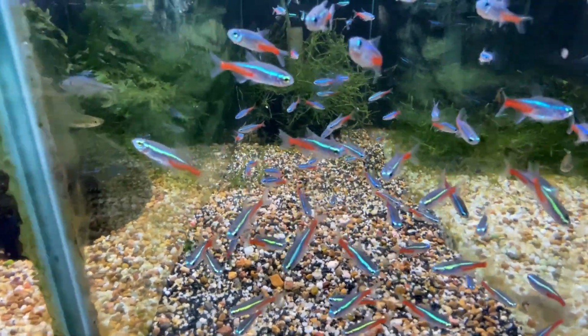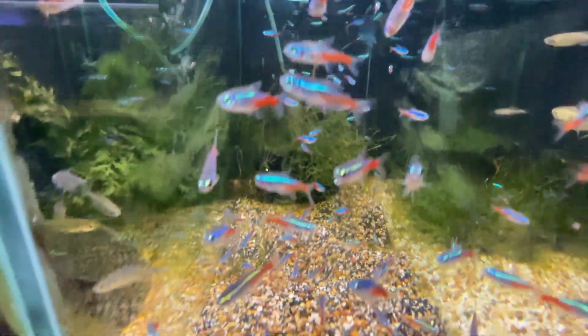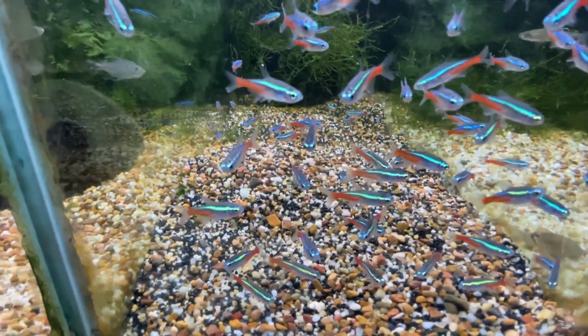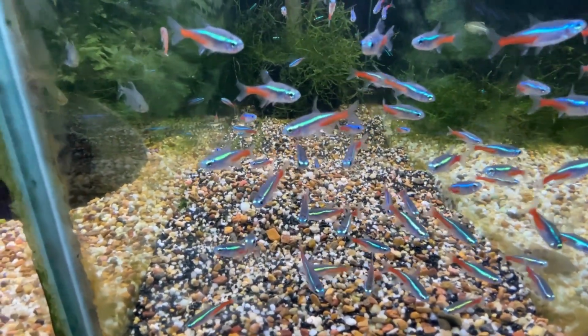Another couple of hundred neons are in stock, way at the back, way at the front. Haven't coloured up again, but they will colour up even prettier than what you see now. Really peaceful community fish.